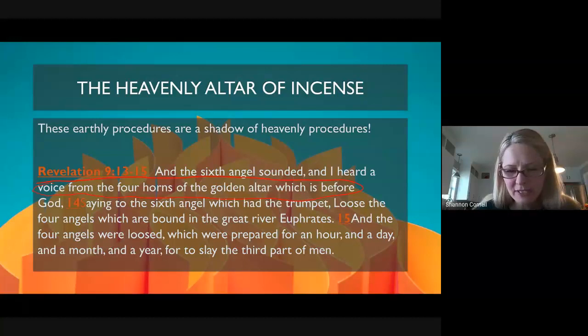How do we know that this is the altar of incense as opposed to the brazen altar? Because it says the golden altar, right? The altar of incense was covered with gold in the holy place, but in the outer court, the altar of burnt offering was covered with bronze. It was known as the brazen altar. So this particular verse identifies the golden altar before God, and this is in the heavenly temple. So there's the altar of incense, right?